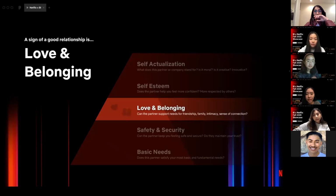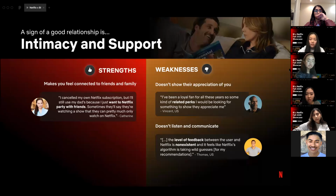After that is love and belonging, which is how well your partner can support you emotionally. On the left side, a good partner makes you feel connected to friends and family, essentially being a part of the community. However, a bad partner fails to show their appreciation of you, and some customers feel this way due to a lack of loyalty perks offered to them. So one of our interviewees, Thomas, said that there should be more feedback and communication between Netflix and their customers.